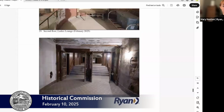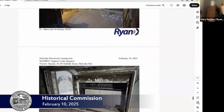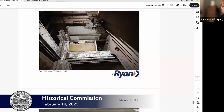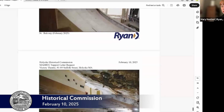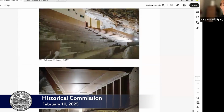And here's that ladies' lounge again. When were these photos actually taken? February 25. This last month. Recent, okay. Yes, these are very recent photos. So these, if you were to step in the building today, this is what it would look like. And again, you can see here, there's still some pretty extensive damage that's going to need to be remediated.